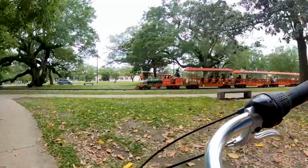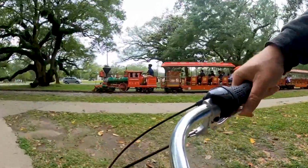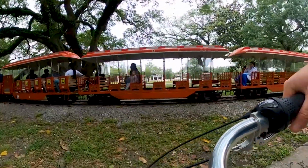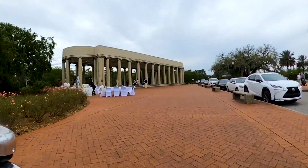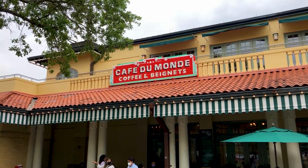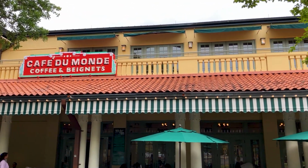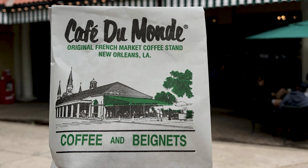It also has this little train for families to take it all in while sitting on their caboose. Ugh, I'll see myself out. You know what else City Park has? A second location of Cafe Du Monde. Eaters gonna eat. What choice did I have? Beignet time again.